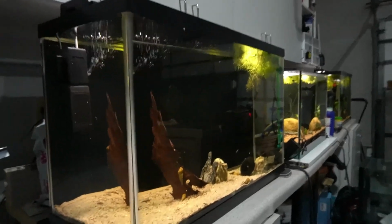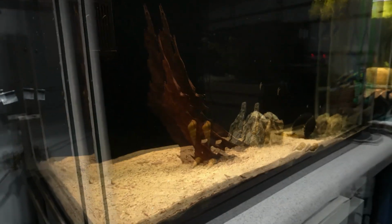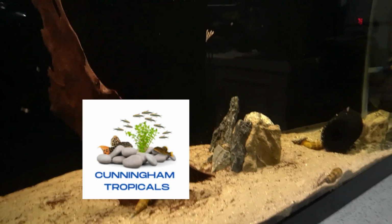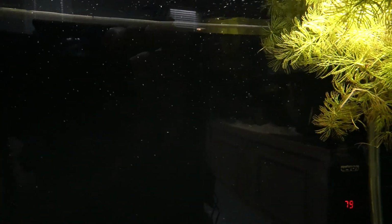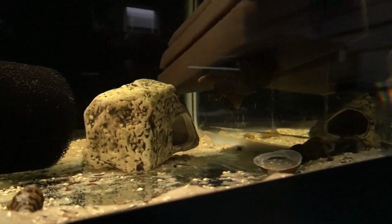This tank is ready. I'm going to be getting some fish from Josh over at Cunningham Tropicals. I still got a little baby in there. You see him near the top? So I'm going to have to pull him out. If you can make him out, that little dot out there. That's a little baby, probably a rainbow. Really cute. Got a good sized pleco down here under the filter. You can make him out.